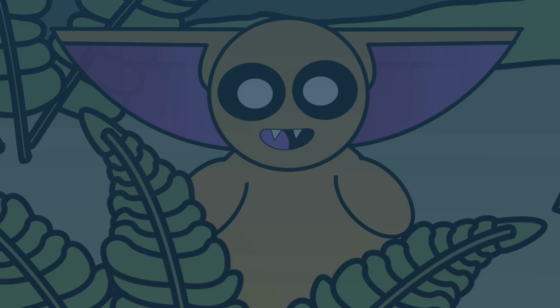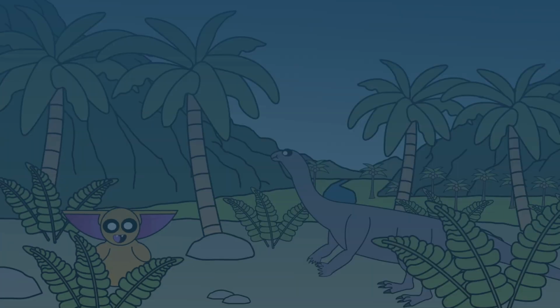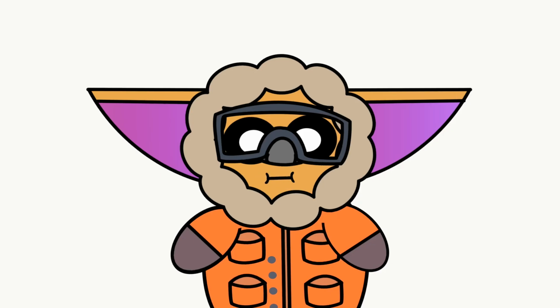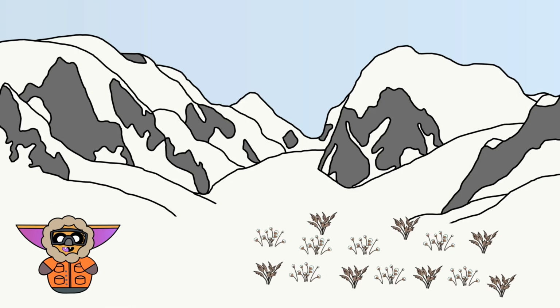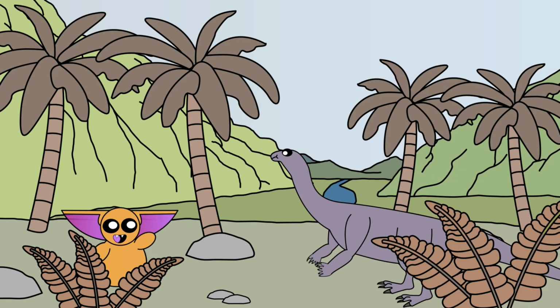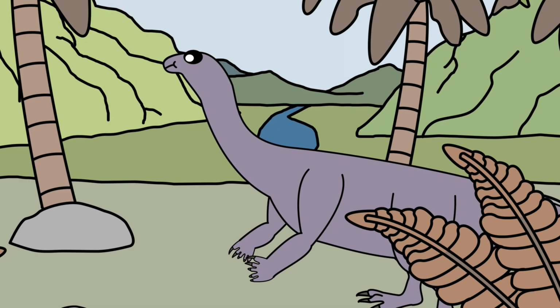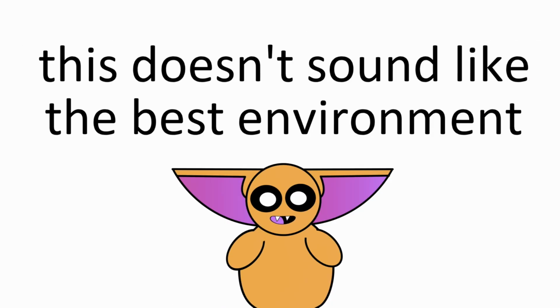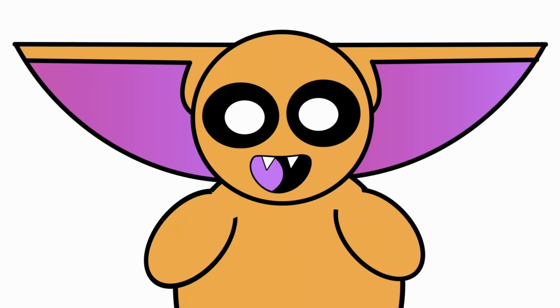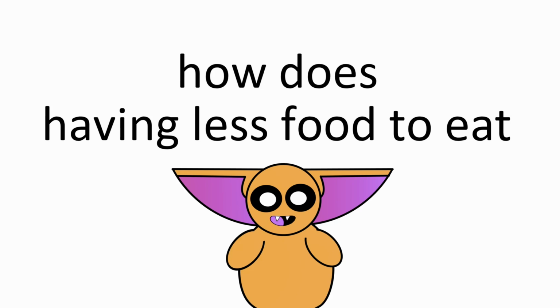This. Depending on the area, parts of Antarctica could experience up to 6 months of total darkness during the winter months. Thankfully, it wasn't nearly as cold there as it is today, but still, plants, they kinda sorta like the whole sunlight thing, which means that during the winter months, herbivores would likely have a more difficult time searching for yummy plants to eat. Now, this doesn't sound like the best environment for a dinosaur who's trying to put on some size. After all, how does having less food to eat make you bigger?